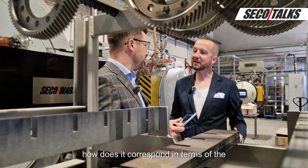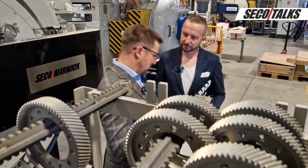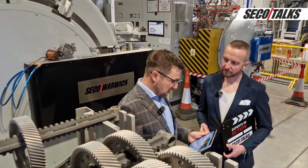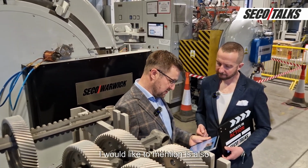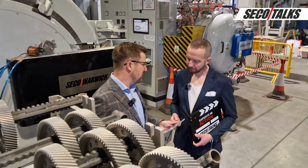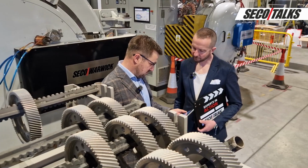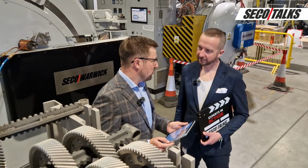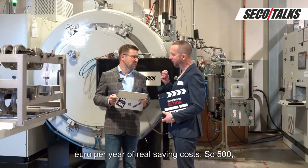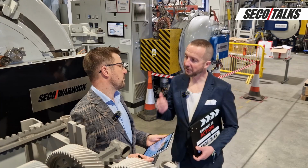Yes, but how does it correspond in terms of the real savings? How can you calculate it? Well, in this case, we are talking about more or less 3,000 cycles per year. So one thing is saving. The second thing I would like to mention is also the reliability of the production. That was also an important requirement. And for this case, when we are talking about hundreds of tons, we are talking about more than 500,000 euro per year of real savings. You see it here. Yes, 500,000 euro yearly real savings.